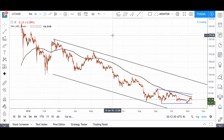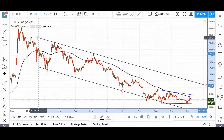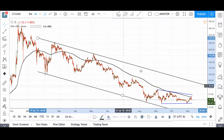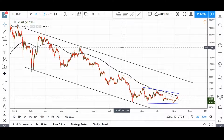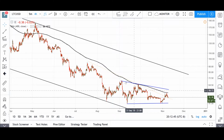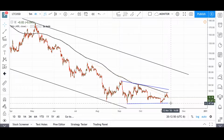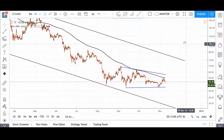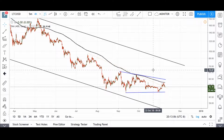fits nicely. So if you really want to be picky about it, you can take the channel and draw it directly above, and you'll see that we seem to be within the two pivot points. We've taken support here. Looks to me like we're in the midst of a triangle formation, which is A, B, C, D, E. And if that is the case, then any close below this particular level of 47 would mean that Litecoin would make new lows. So a triangle is a continuation formation. This looks like a barrier triangle.